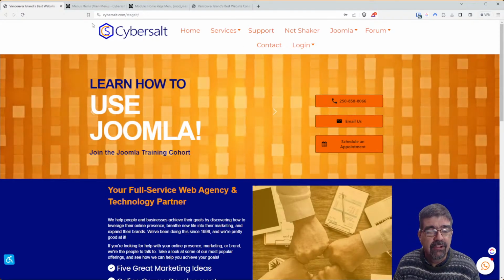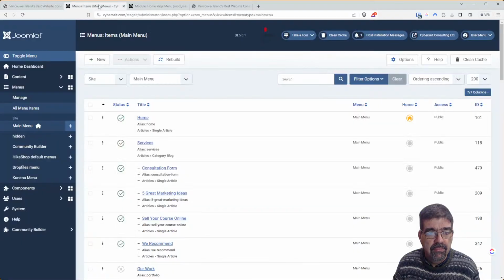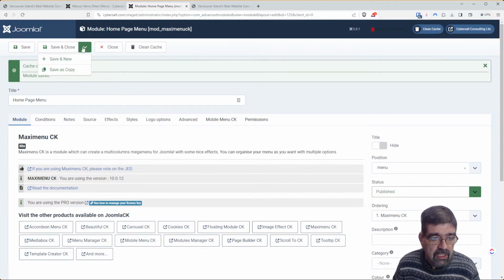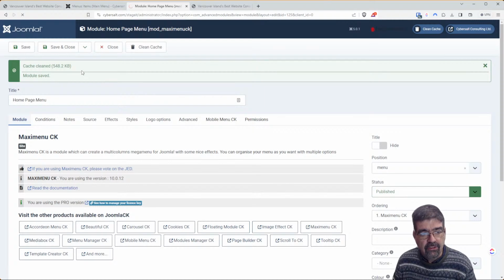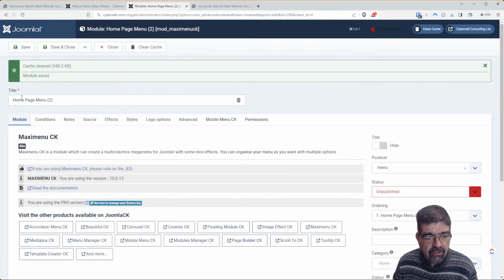All right, so I have this menu here and this module. This module right here, okay, home page menu. Watch this. I'm going to save as a copy, but first of all I'm going to rename this. Oh, you know what? Save as a copy. It's easier to save it as a copy first. Sometimes I give it a new title and I forget and I accidentally just click save. So save as a copy when you're thinking about it.